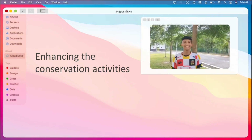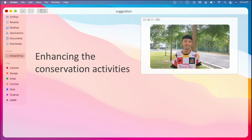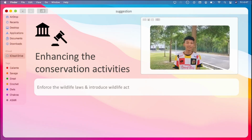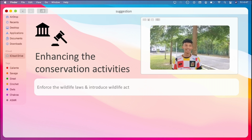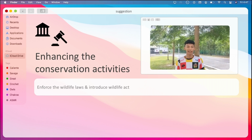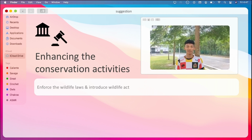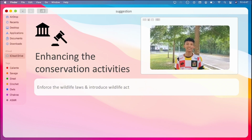There are several suggestions that we suggest to improve the conservation and protection in Malaysia. Our government should enforce the wildlife law and introduce the law about wildlife species to prosecute the lawbreakers. For instance, Act 716 is provided for regulation, protection and conservation about wildlife species in Malaysia.